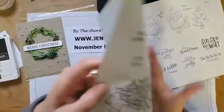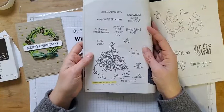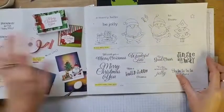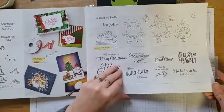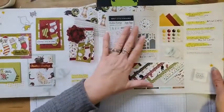The Snow Bunny here, this one's really cute. This would be great for winter cards too, but that one is 20% off, so $16.80. That's retiring. The Santa and Holly Jolly Wishes are both retiring. This Sweet Collection is retiring. The bundle is going away.